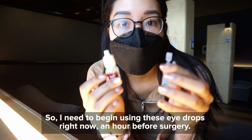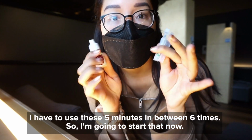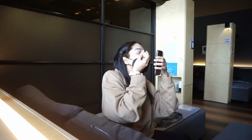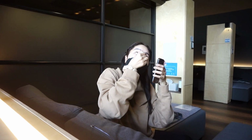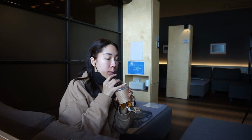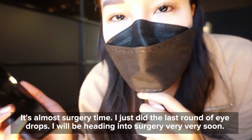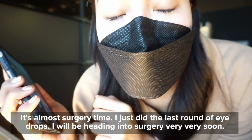So I need to begin using these eye drops right now, an hour before surgery. I have to use these 5 minutes in between, 6 times, so I'm going to start that now. It's almost surgery time. I just did the last rounds of the eye drops, so I will be heading into surgery very, very soon.